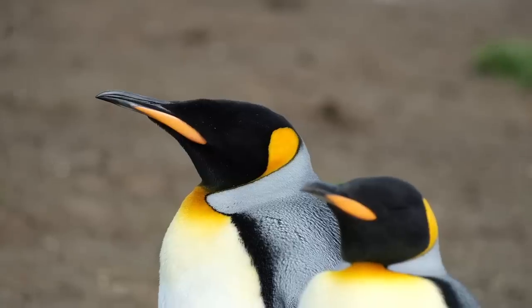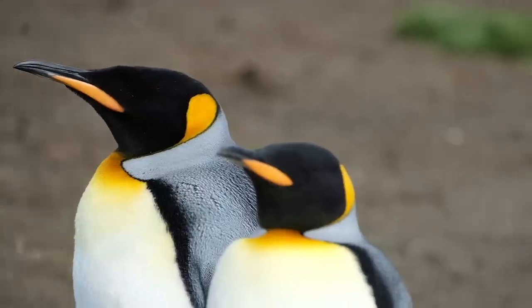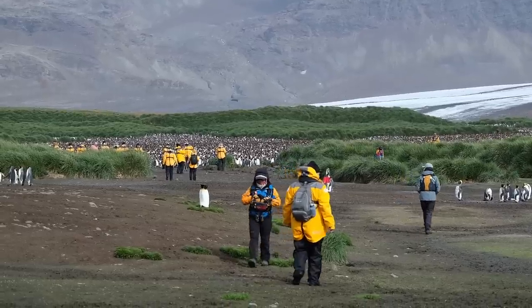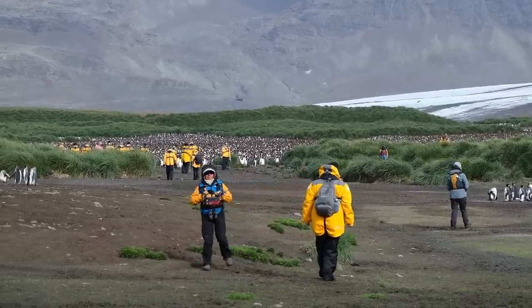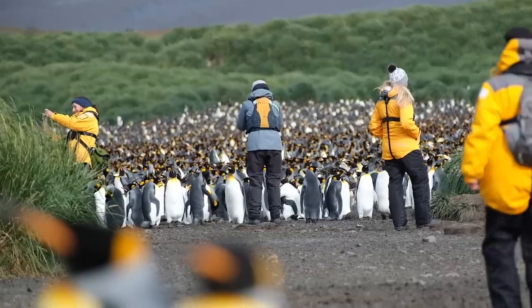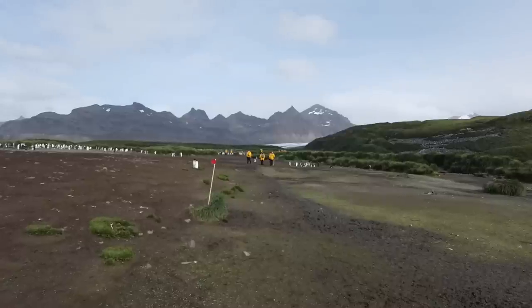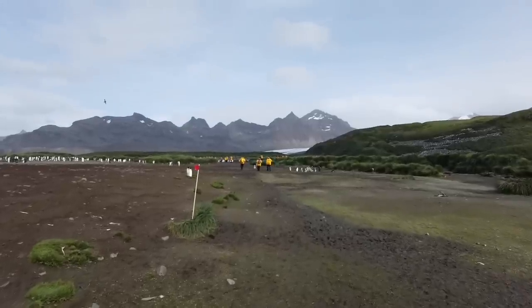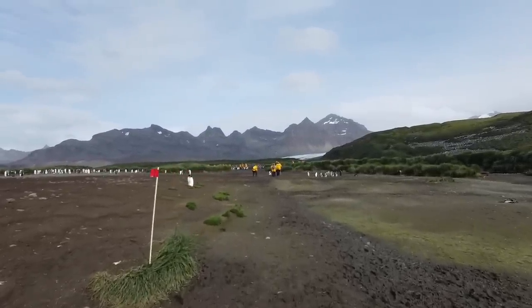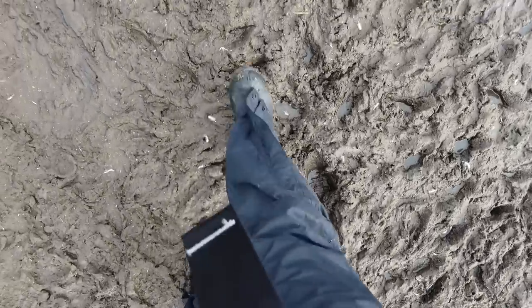These king penguins have that beautiful orange color. In the presentation, they said they actually chose the color of our parkas to match. And when they tested it, they were able to get a lot closer to these penguins with these parkas compared to a red parka. So we're getting closer to this colony up here. Oh my God, it looks like a mosh pit of king penguins. You gotta be careful. This mud, oh, it sunk in there.